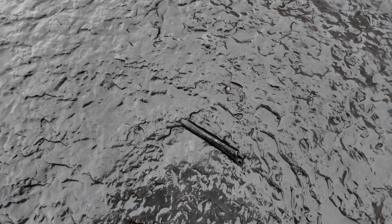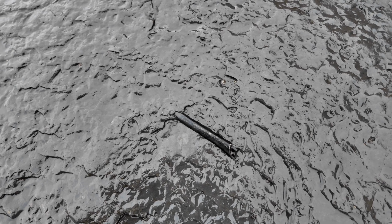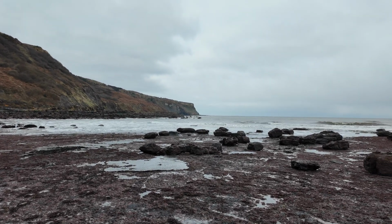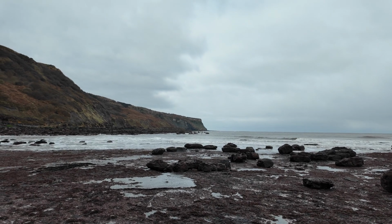This bit of the coast isn't SSSI protected, but I don't need it. I don't particularly want to dig it out, so it's going to just stay there. And then hopefully someone else can enjoy it down the line. It's still pretty early on the tide. Didn't try and scavenge all the way around to Goldsborough, which is, as I said, just beyond that headland.